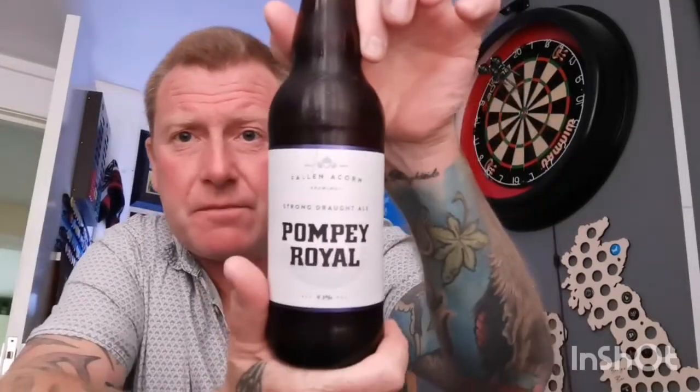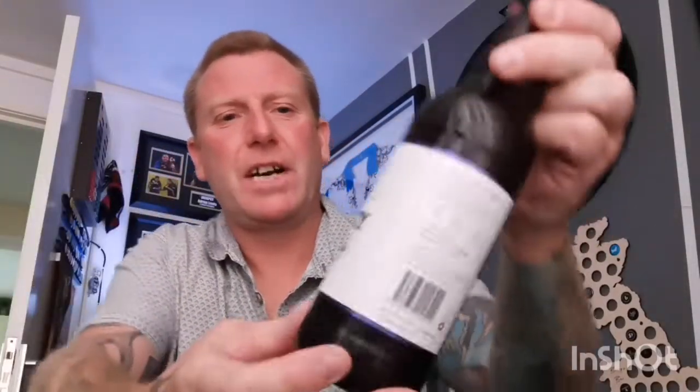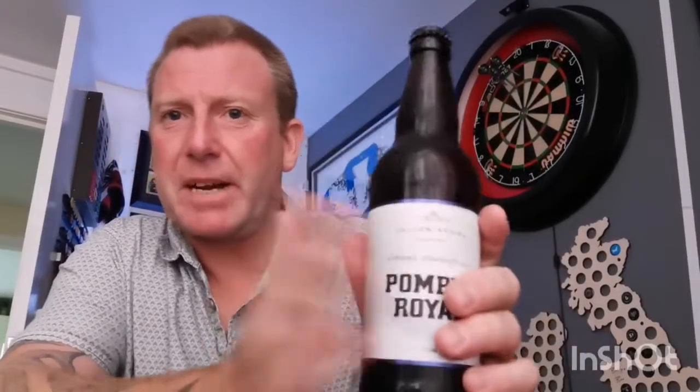And funny enough, the beer that's coming up is one that Scott and Wanda from Beer Wonder sent me. It's from one of their local breweries, Fallen Acorn, and it's their Pompey Royal Strong Draught Ale. Coming in at 4.3%. Don't look at me, that's just the wording, 4.3 strong. I suppose for traditional ales, it probably is strong for what they used to be. Plain black bottle cap, 500ml bottle. I think these were £3, he told me.